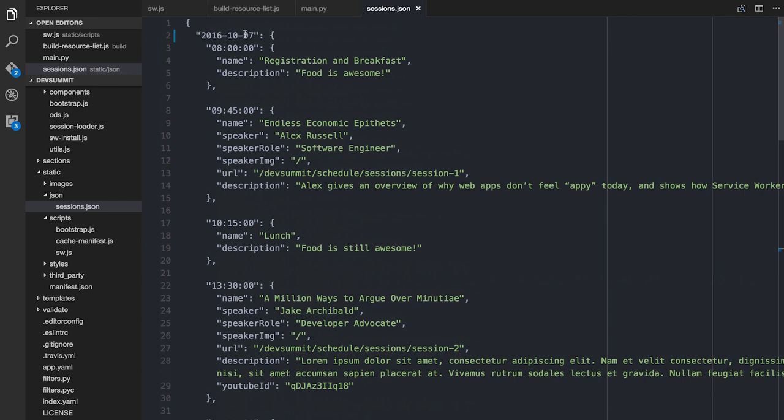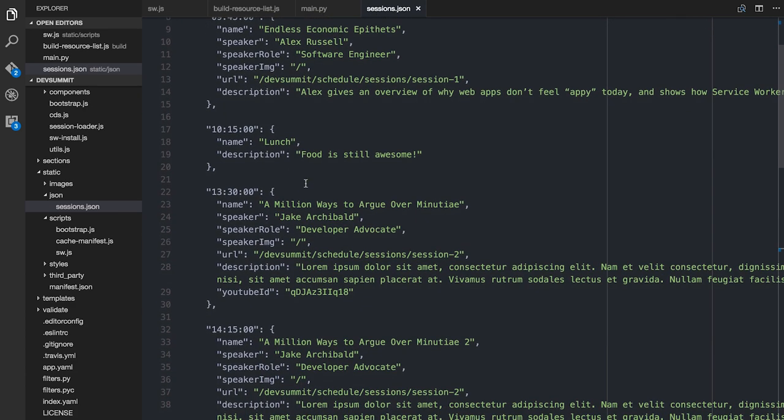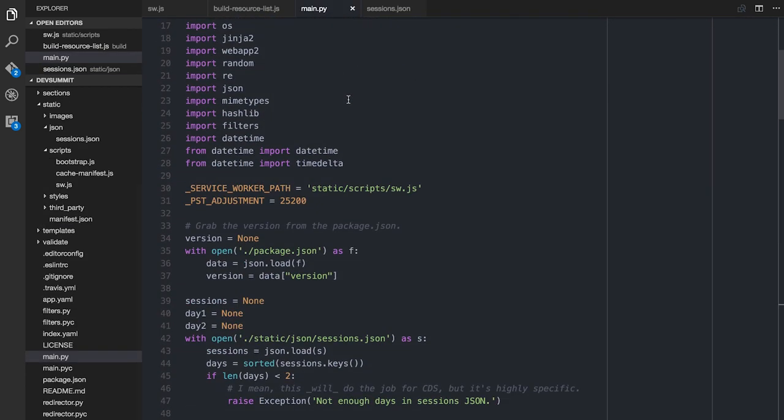You can see that the date is the first key, and then the time of each session, and this is in PST because that's the time zone of Chrome Dev Summit. It's in San Francisco, which will be PST, which means it's, I think, 7 hours behind UTC, or GMT as you might call it, depending on how you refer to time zones. I mean, who doesn't just sit there referring to time zones? I know I do. So I've got the JSON file, and the JSON file is loaded in by the Python.